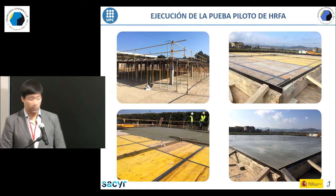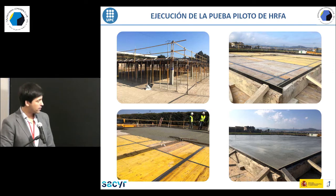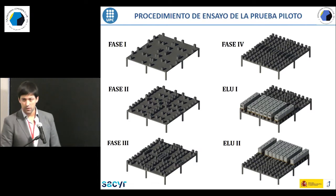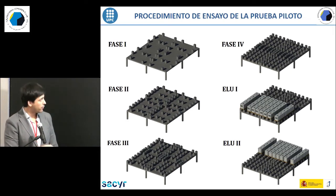And this is the flat slab. We produced it with this steel fiber reinforced concrete, with 70 kilos per cubic meter of fibers. See, no additional operations except pouring the concrete. After constructing this, we loaded the flat slab initially with permanent load during almost 6 months. These were the several phases for the permanent loading, and then after 4 months, we brought the flat slab to failure.